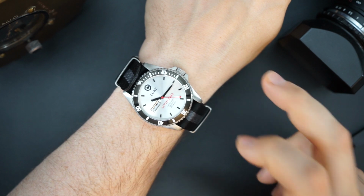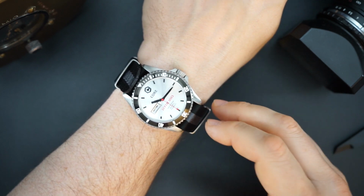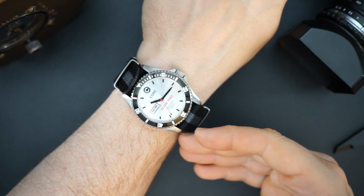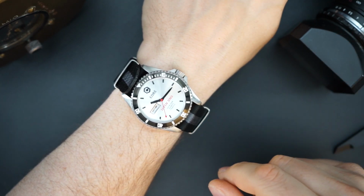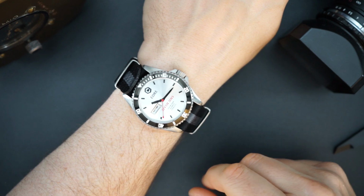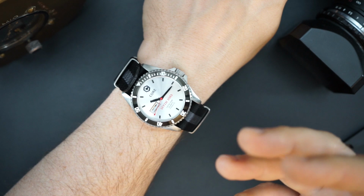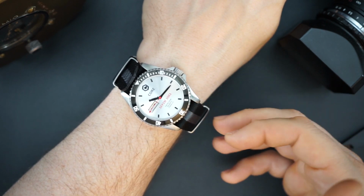I really like the automatic version a lot more. If you don't want to spend that much money on something that you may not wear every day, like this, then I definitely understand the quartz version. It kind of makes sense. And I think that automatic version actually gets lume if that's something that you care about, and that's something I really love.